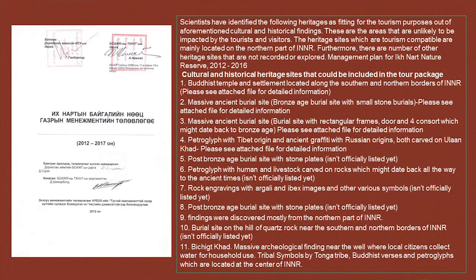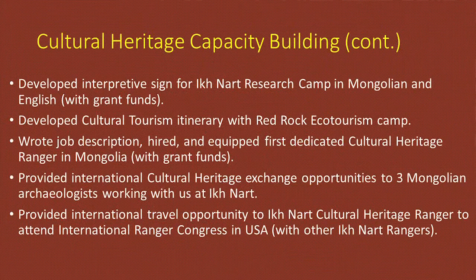And after I told you that I participated in the 5-year plan, sorry, this is what I wrote in appendix 2, and as I said, I was brought in at the very last minute for this. So we developed an interpretive sign for the research camp in both Mongolian and English.